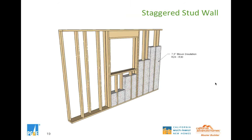There are a couple other assemblies that we just wanted to show you that do get used. I'm not sure how often they might have been used in your market, but for instance, this staggered stud wall is what I used on that net zero home back in 2004. This is a staggered stud on a 2x8 plate, which would provide enough R value to be a wall that would pass the new code.